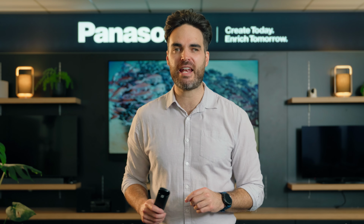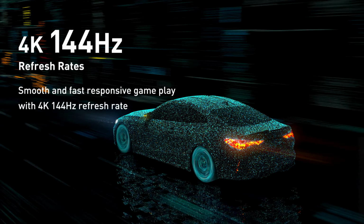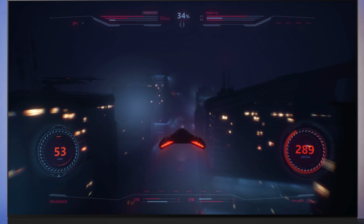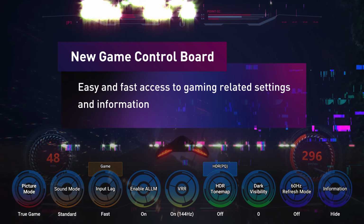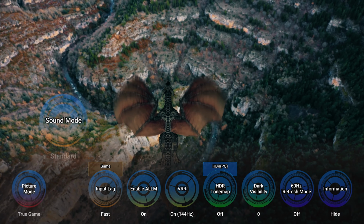This year we've also added in support for PC games running 144Hz in our flagship OLEDs, the Z95 and Z93, so you can get even smoother gameplay from your PC when you connect it to the big screen if you want it. With the new Fire TV OS, the game control dashboard is now in a different place, but it still gives you quick, easy access to all your gaming specific settings at the touch of a button.